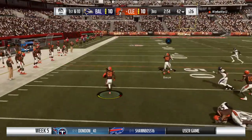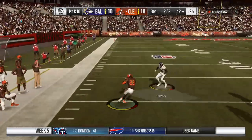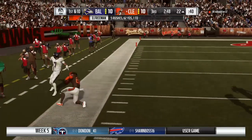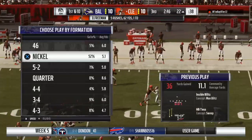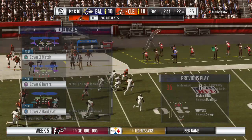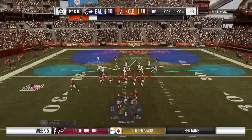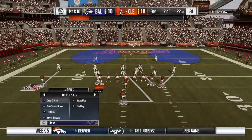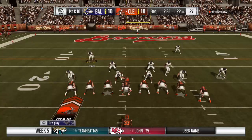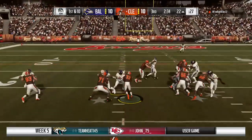After the penalty, here's Freeman. Devontae Freeman, they're not going to get him. He'll get this one down near the 20-yard line, just shy of the 20. A big play on the ground there. It goes for 36 yards. So the big play gets him all the way down to the outskirts of the red zone here for 1st and 10. Now a handoff.